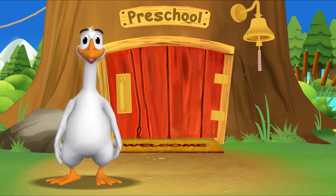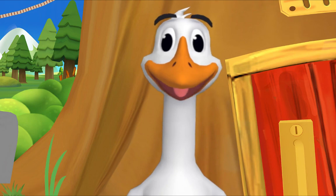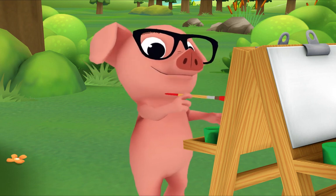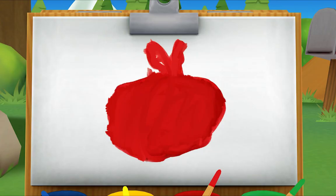It's so good to see you again. The rest of the gang is already here. Let's see what Pig is up to. Hi, Pig. What are you painting? Can you tell what it is? It's a red apple. That's right!